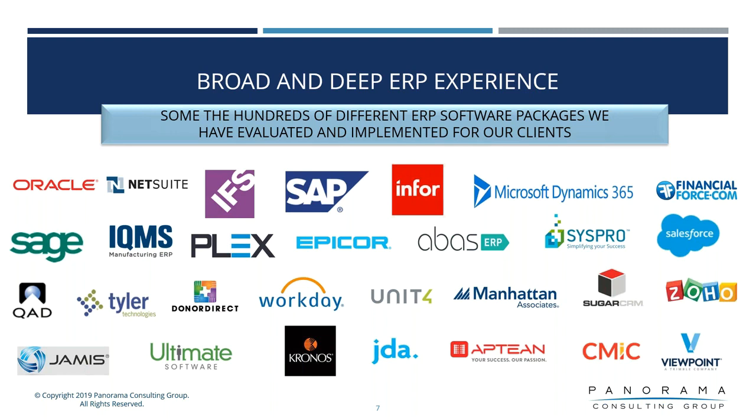These are a few of the vendors that we work with. Our projects range from tier 1 enterprise projects all the way down to small and mid-sized market type projects as well. So we get great exposure to many different ERP systems. We get great exposure to niche applications as well, such as supply chain management and workforce management.